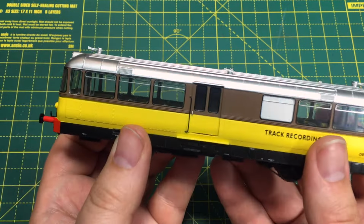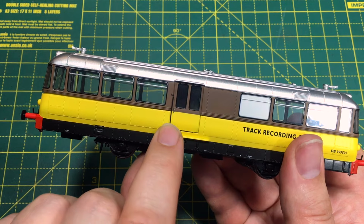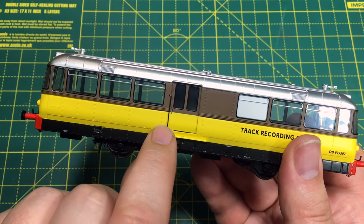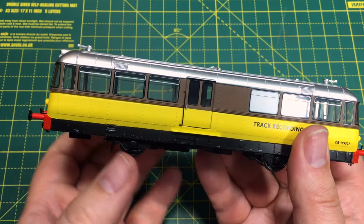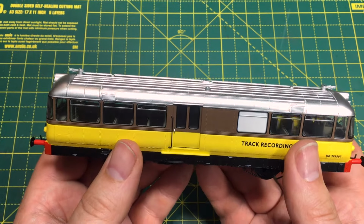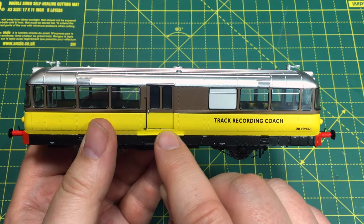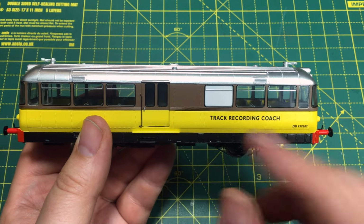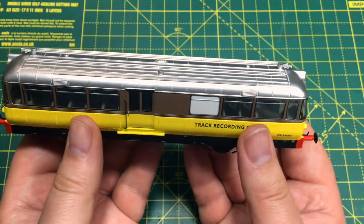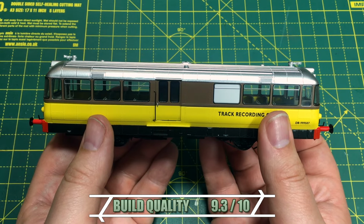There isn't really too much to note going against it, but it must be said that the handrails on this example did seem to have some excessive glue on them, and that glue really didn't serve any purpose whatsoever. It's also really easy to get marks onto the yellow base of this model, especially when trying to get it apart, and it's just a little bit of a shame in what is otherwise a faultless model, and I'm going to give it a 9.3.